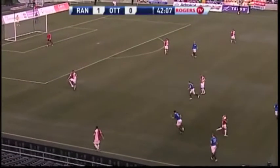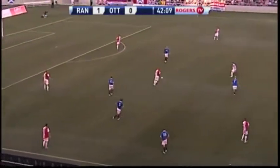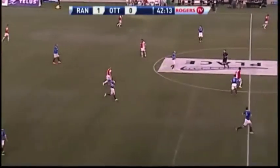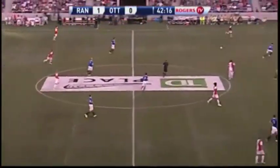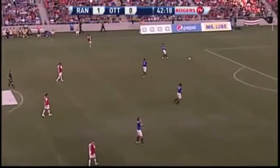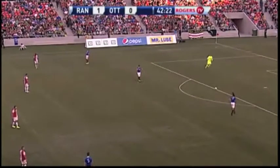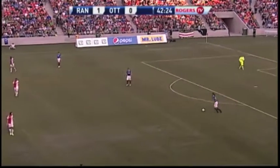Yeah, I mean, you watch Miller play. Some of the runs that he makes, he's one of the most intelligent players in this Rangers team, because he's able to see where the space is. He's able to feel the pressure, and he gets away. He gets that little shimmy away from defenders, and just that split second is all you need to get away and create some space for yourself. And unfortunately, that last one, it just didn't come off.